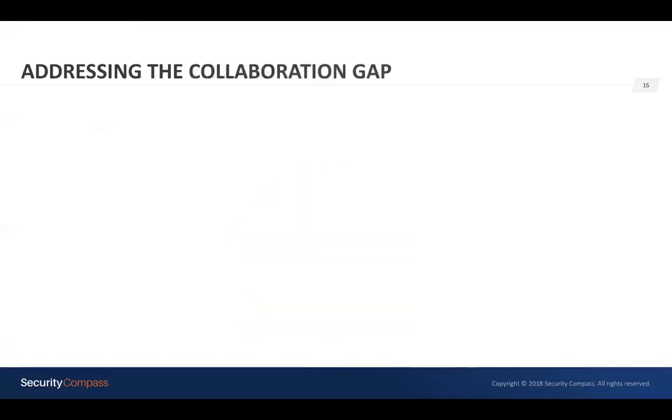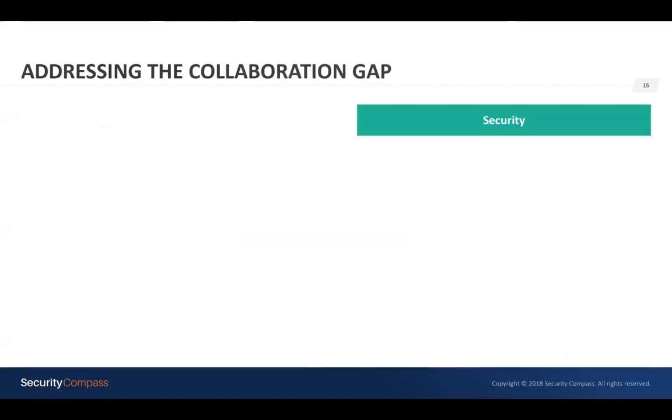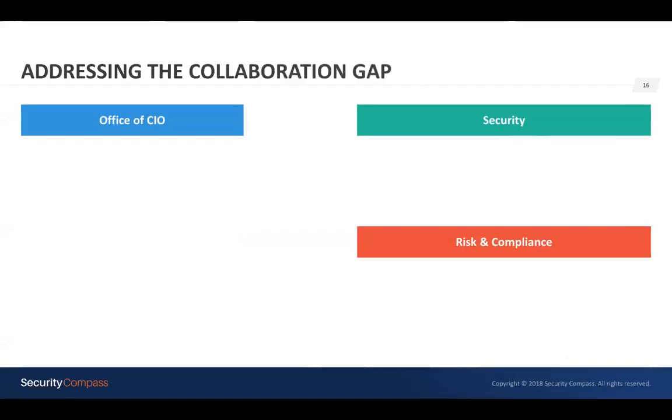Now, what this really comes down to when addressing this collaboration gap is we actually have three different groups here. We've got our security teams, we've got our risk and compliance teams, and we've got our technical teams. In this case, we're really talking about the Office of the CIO. Now, we've labeled it this way because we're not focused at the project level here. This is really where we're beginning to talk about organizational boundaries. So we saw earlier that there's this lack of collaboration that exists between these teams, but let's systematically break this down and see what's going on here.